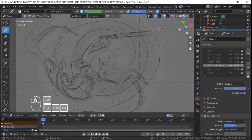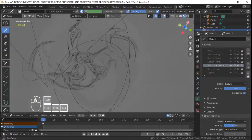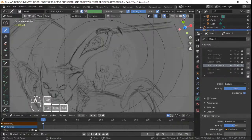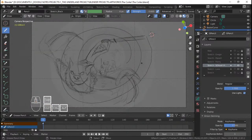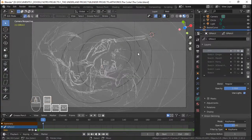It's like working with an SVG, but it's different because it's a grease pencil. It's like a 3D pencil. But anyways, let's just keep going. I'm probably gonna start with the line arts on Luxa. So yeah, I'm gonna do that after I'm done doing the sketches for the web.